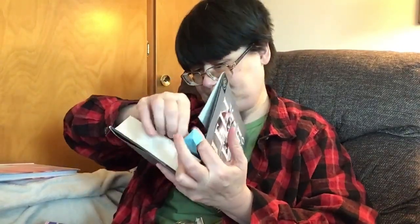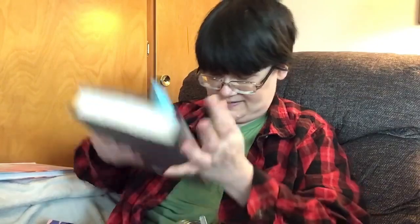And this one has the creepy rabbit on it. So we'll go with that one. Sorry. I still want to read Unfairly Cute. Unfairly Cute. Whatever.